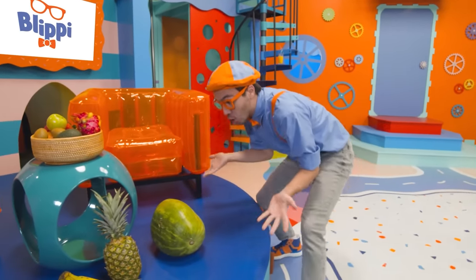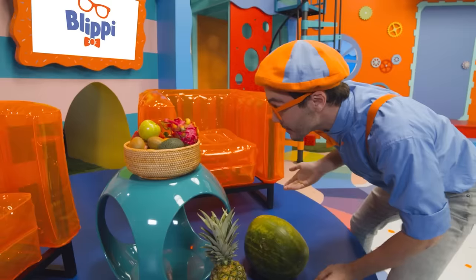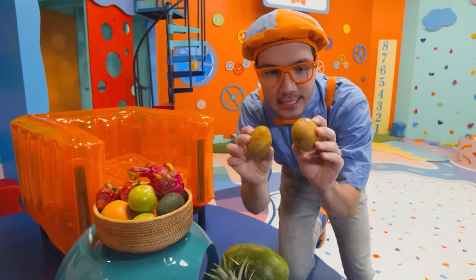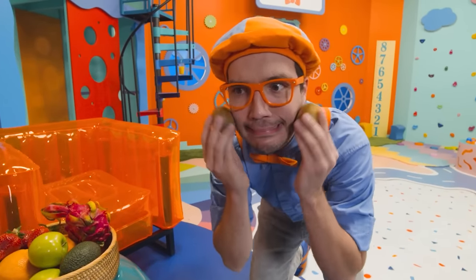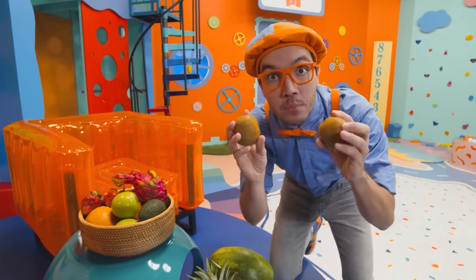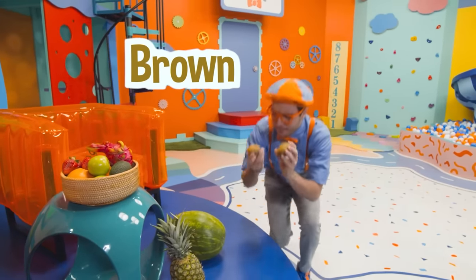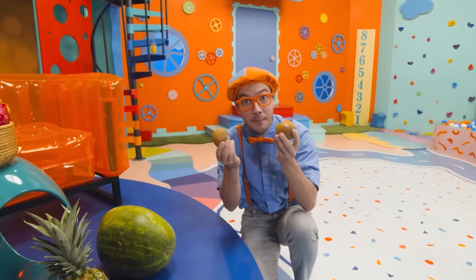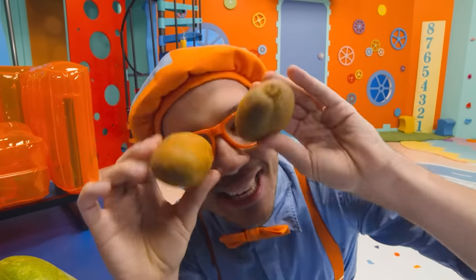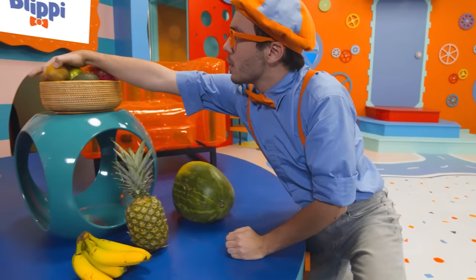Whoa, look at this! There are so many cool, colorful fruits. Whoa, there's so many different shapes and sizes. Whoa, look at these fruits. These are really fuzzy. Ooh, they're soft. Oh, yeah, these fruits are kiwi. Whoa, they're the color brown. But kiwi, you cut them open, they're the color green, and they're really sweet inside. Whoa, blue. They're really cool. I'm gonna save these for later.